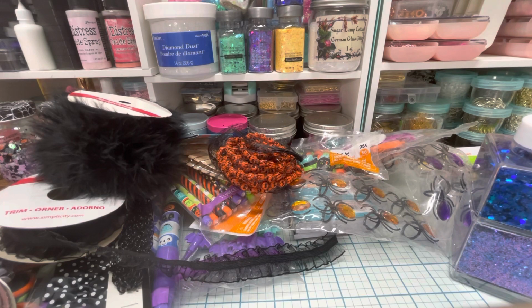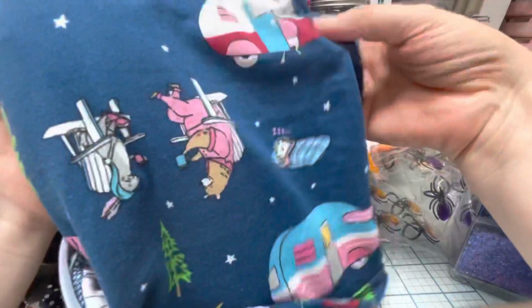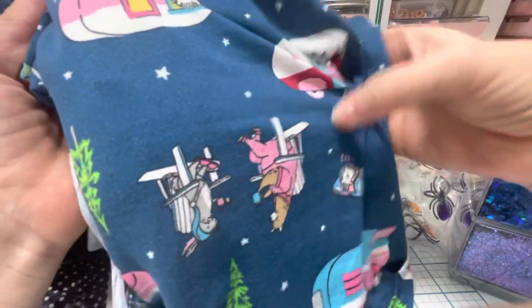Well, when we were walking by the pajama section, he saw this, and let me fold it up so I can show it to you. It's so cute. It's only $6.44. And it's a super soft PJ. So it's little animals that are camping.